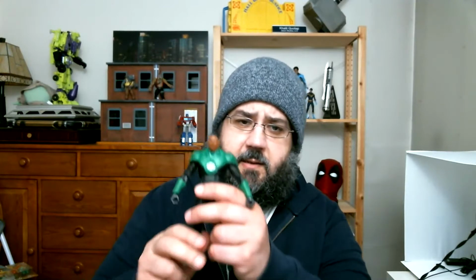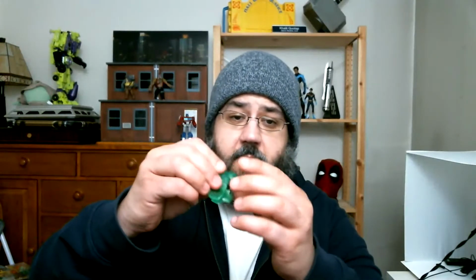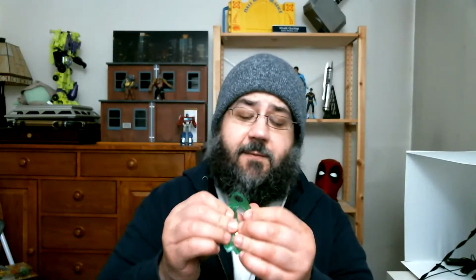He does come with a few accessories. So he comes with a very soft plastic armor piece that goes on the front and back. It's completely translucent. It is very, very easy to take on and off. It's very malleable. You could probably put this on any figure, but what's nice about it is this little piece right here catches on to his actual symbol and it keeps it right in place. So that's a really nice feature.